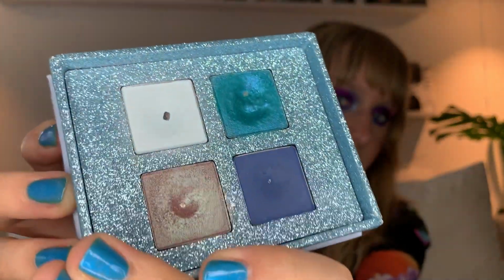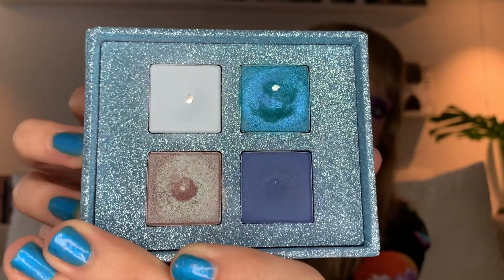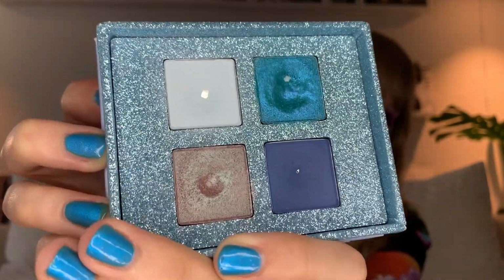Moving on, we have a shade called Comet, which was actually the last shade I hit pan on in this palette, and the pan in it is kind of tiny, but it's still a pan in my book.